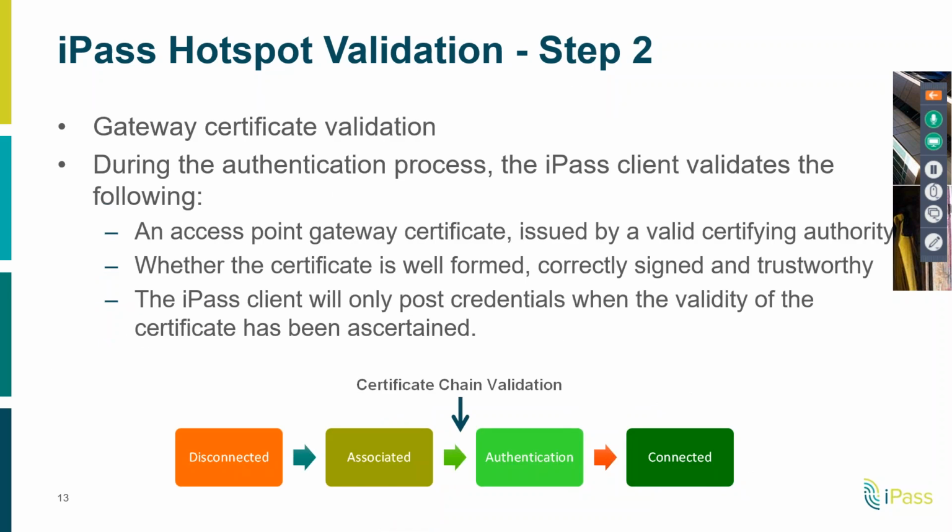We continue our access point validation by checking its gateway certificate. We ensure the gateway certificate is perfectly well-formed and issued by a valid certifying authority. The purpose is to make sure the certs haven't been manipulated in any way before making a connection.